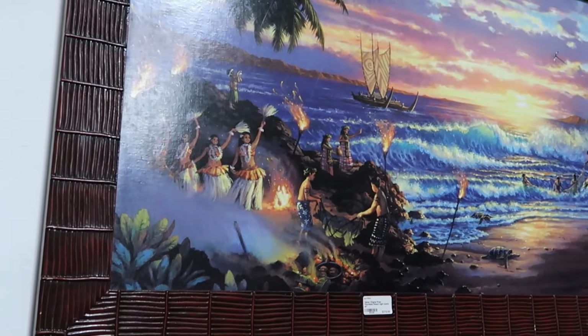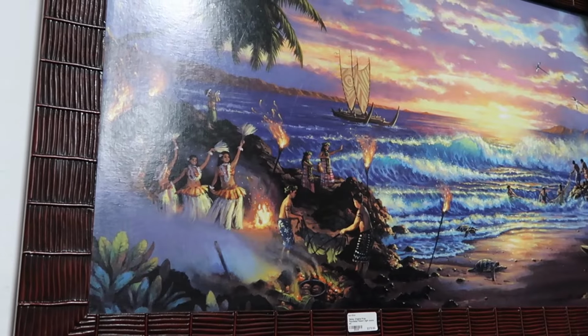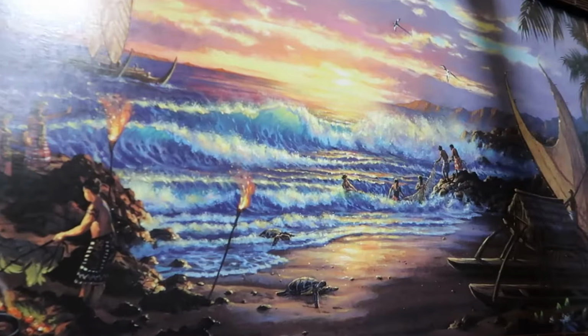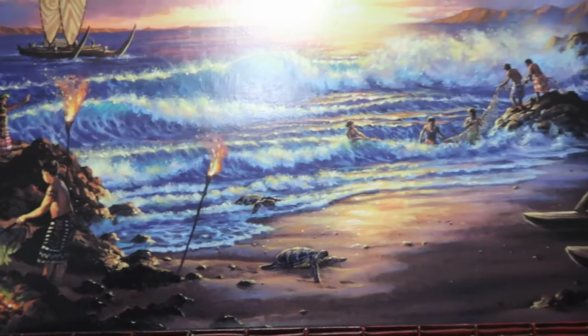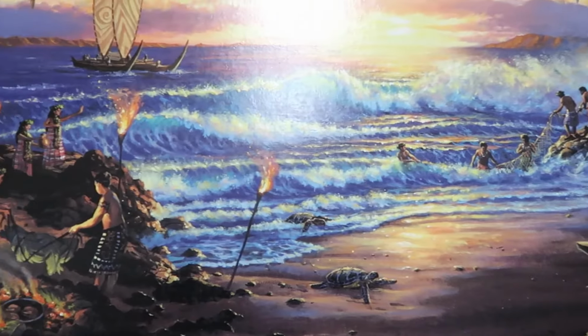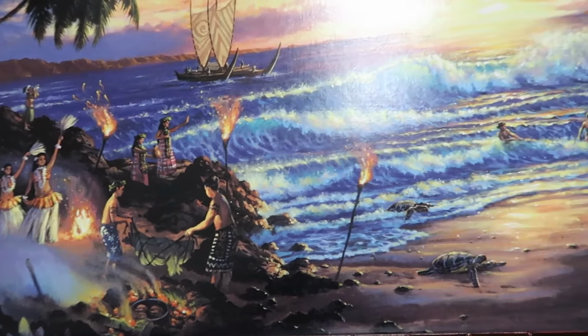All sorts of really fun signage. This again was used in the Disney resorts. From Disney's Polynesian Village, this actually has some hidden Mickeys in it. I do want to see if we can find any of the hidden Mickeys on the inside. I do believe there were some in some waves and maybe in the sand. Drop a comment in the comment section though if you can see any hidden Mickeys inside of this one.